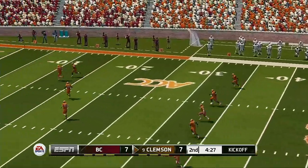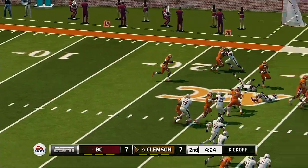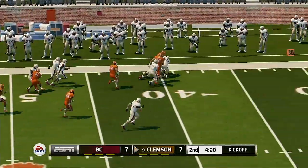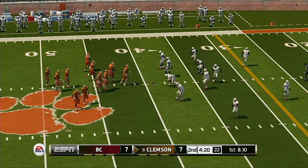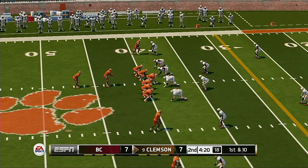He just drills this one. He's to the 20. Across the 30. The 50. And he's finally knocked out of bounds at the 39. This is the point in the game where you don't want to make any mistakes that give the other guys a reason to feel more confident going into halftime.